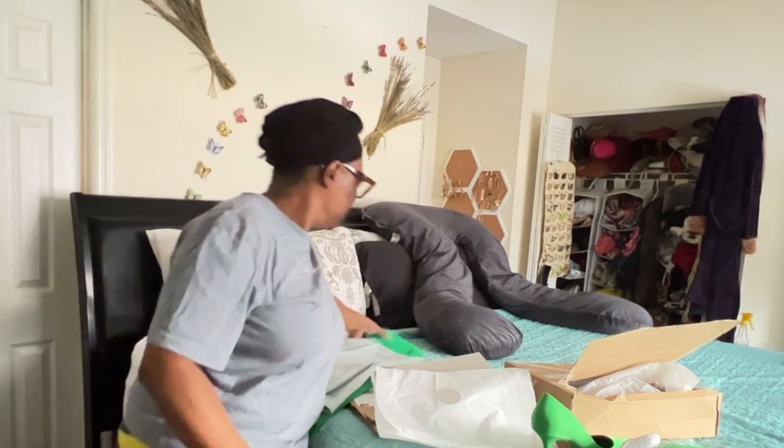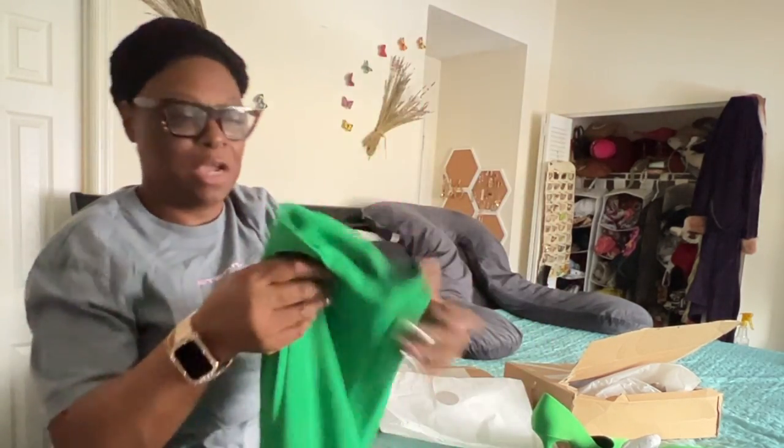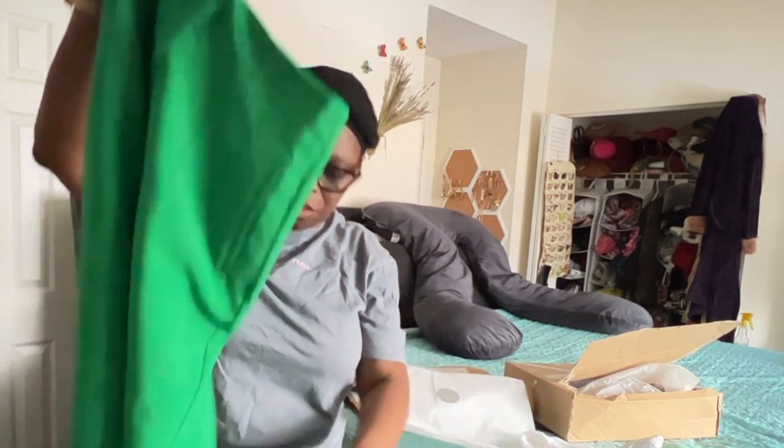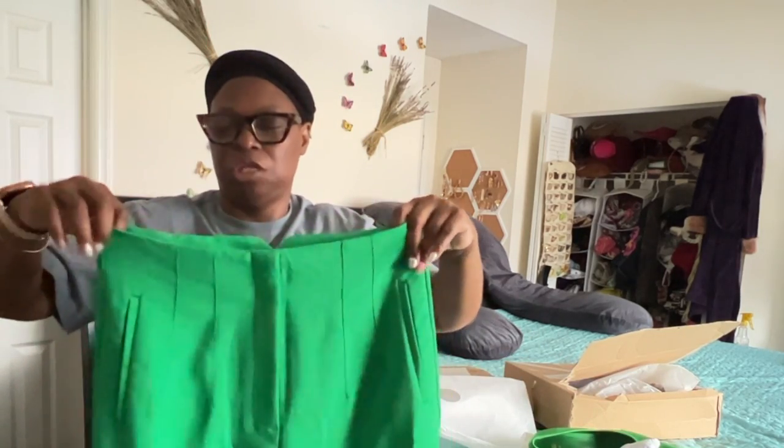Mm. See, so this green right here is everything, right? So I want to do a monochromatic look. The green with the green, and all I need now is a green shirt.